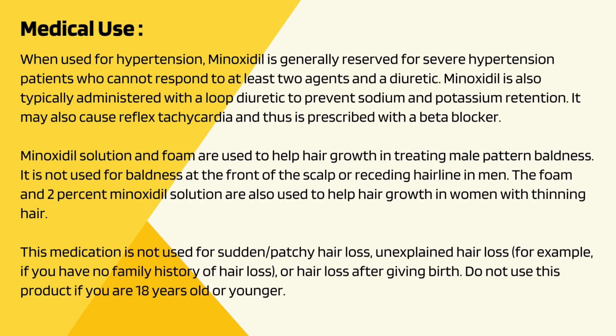Minoxidil solution and foam are used to help hair growth in treating male pattern baldness. It is not used for baldness at the front of the scalp or receding hairline in men. The foam and 2% minoxidil solution are also used to help hair growth in women with thinning hair. This medication is not used for sudden patchy hair loss, unexplained hair loss, for example, if you have no family history of hair loss or hair loss after giving birth. Do not use this product if you are 18 years old or younger.